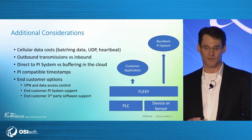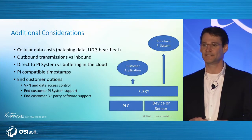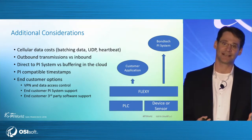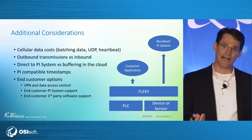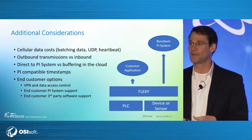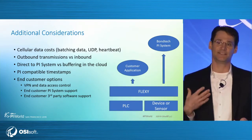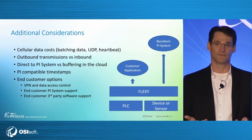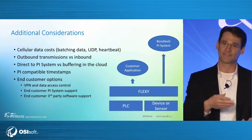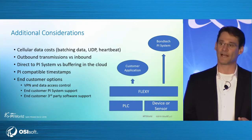With regards to outbound versus inbound transmission, this is talking about those firewall problems you might run into. If you can select a solution that creates an outbound transaction through your end customer's firewall, then that's much easier for that IT department to approve. They don't have to open a port on their firewall. The messaging will just pass through the firewall, just as if an individual is browsing the internet.